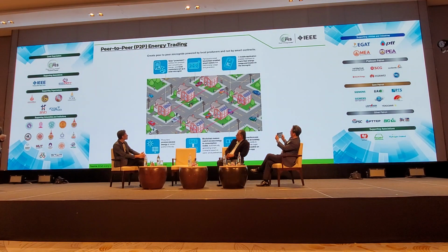Okay, how can we create peer-to-peer energy trading inside the local area of a microgrid? It's powered by local producers and run by smart contracts. We focus on the people who install solar PV, called prosumers. They both produce and consume electricity, such as in residences or small factories.